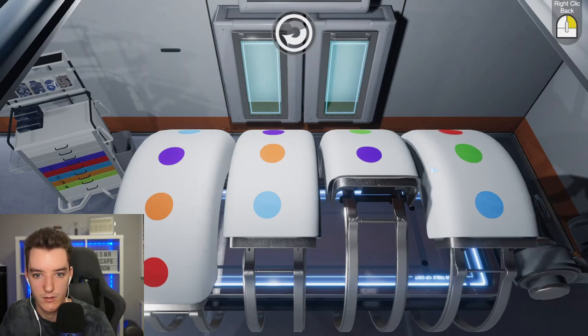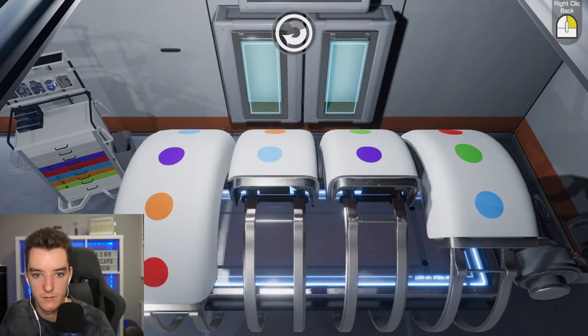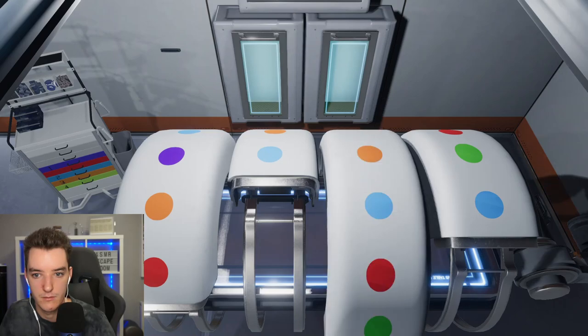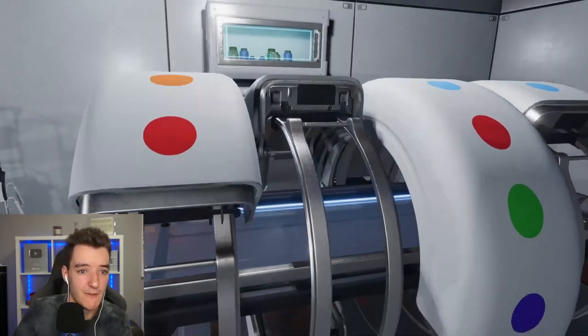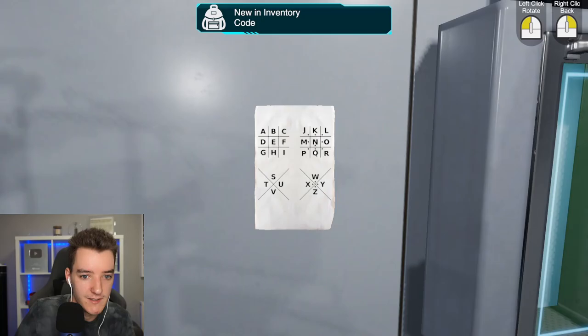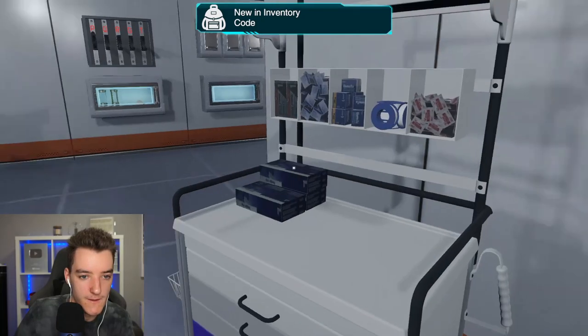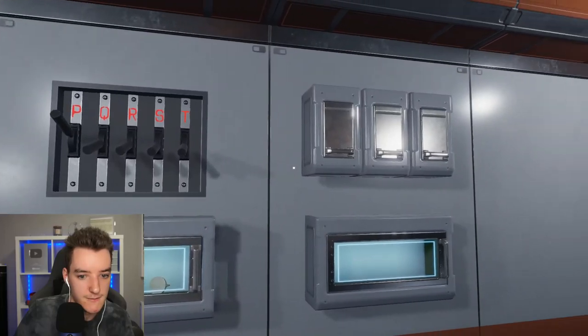How does this work? There we go then. And then something else is printed. I love how things keep printing. What's that gonna be for? That looks like it's probably for this or this.